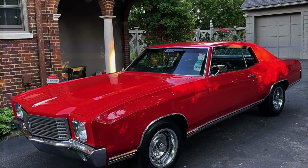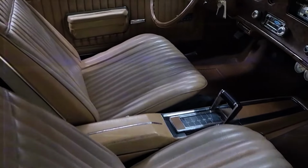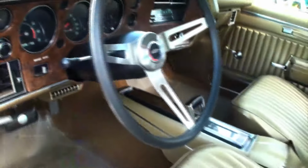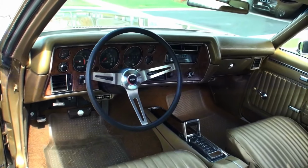Inside, it's pretty spacious. The driver and all their friends can fit comfortably without feeling squished like in some other muscle cars back then. Plus, when they revamped it in 1971, they made the dashboard look cooler with new knobs and a fancy 4-spoke steering wheel.